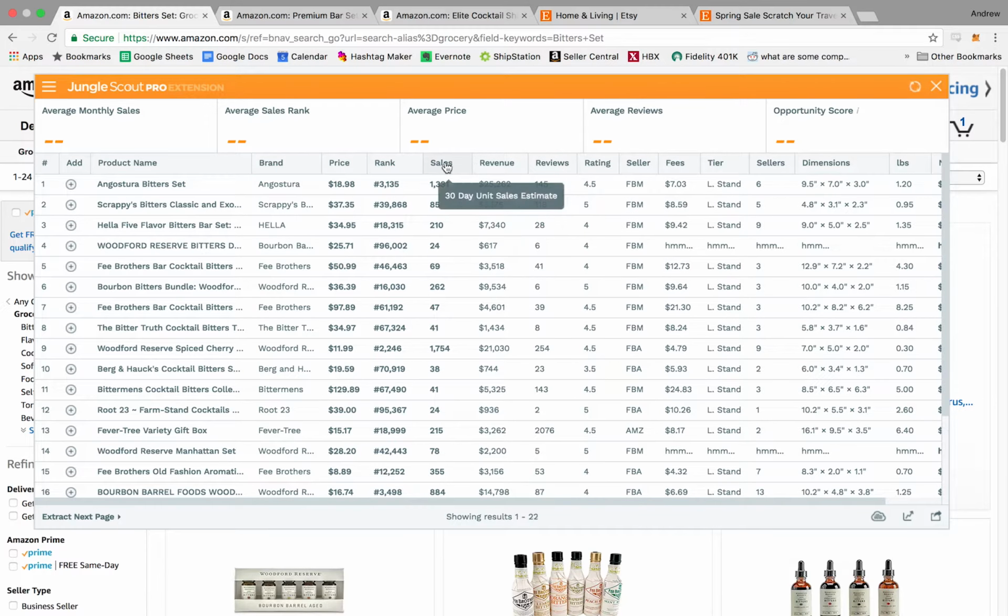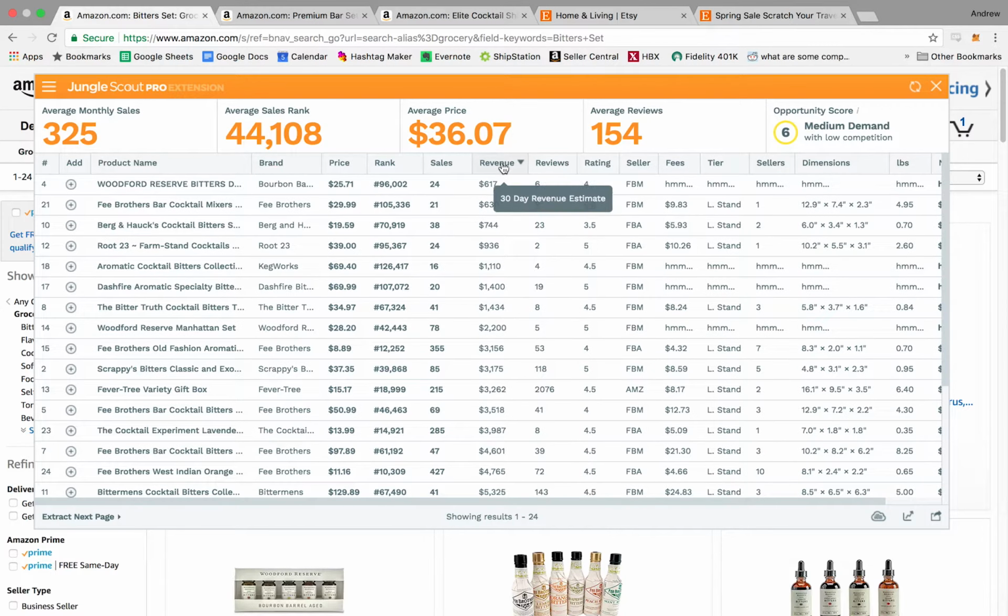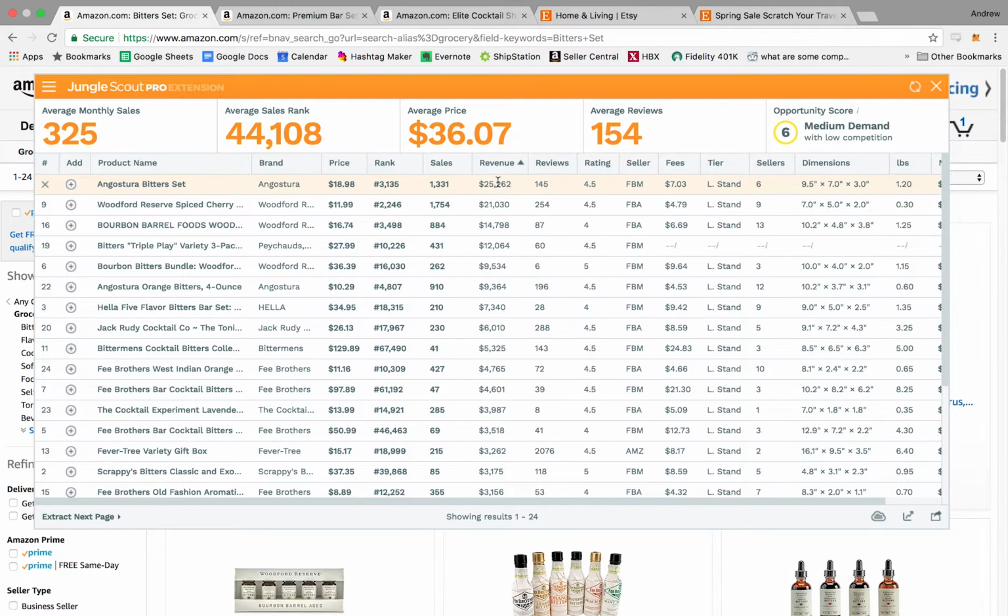And sometimes I like to sort by sales. I also like to sort by revenue. So if you just click on the title, the column head, you can sort by revenue. The reason why I like revenue is because if you sort by sales, then sometimes you'll get these $4 items that sell 3,000 units. That sucks though. You don't want to sell something that's $4. So revenue, generally, if you have some revenue, you're gonna make some profit.